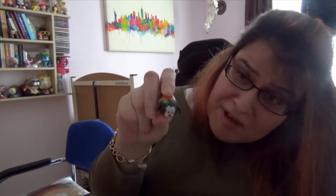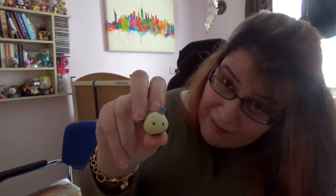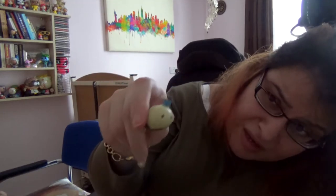This one's kind of cute. Goofy! And as Emir has mentioned, this is Goofy. Okay! Jiminy Cricket from Pinocchio. Tinkerbell from Peter Pan. This one's cute. Another Jiminy Cricket, Chip from Chip 'n' Dale.